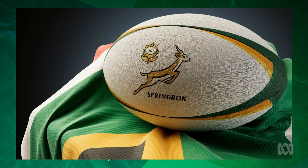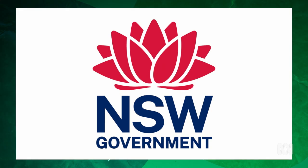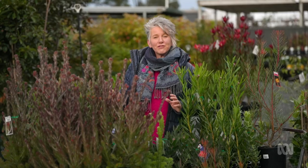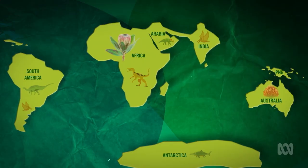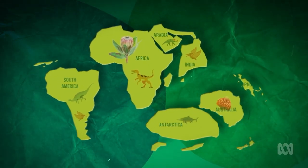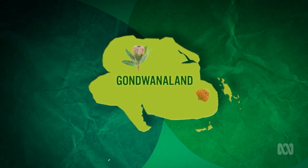Rugby fans might be familiar with the Protea, while the Waratah is New South Wales' floral emblem. These 2 plants from different continents are actually closely related because millions of years ago they were both part of the supercontinent Gondwanaland. That's probably why florists often include South African plants in native bunches.